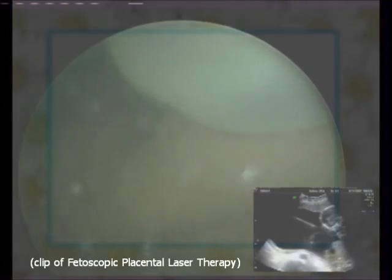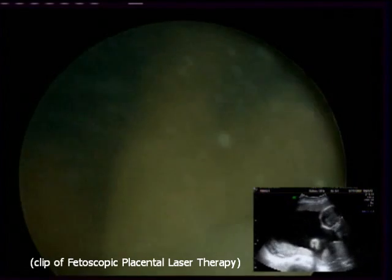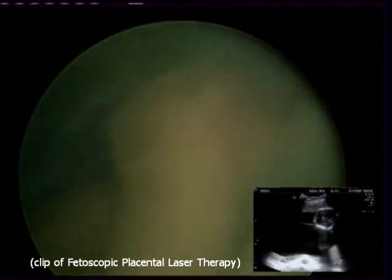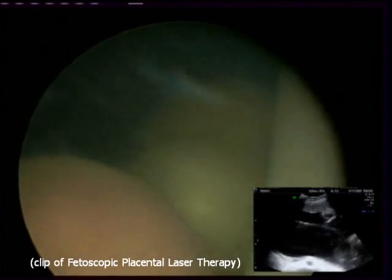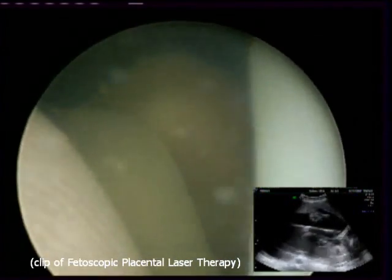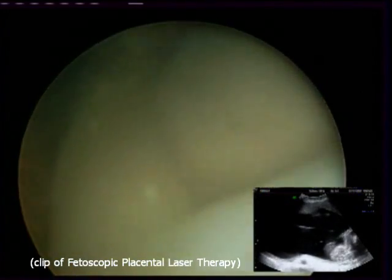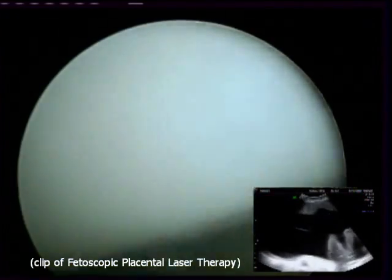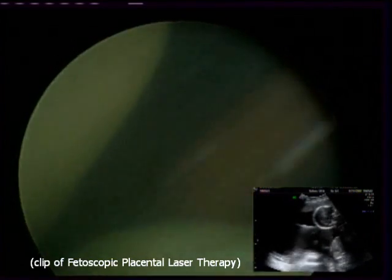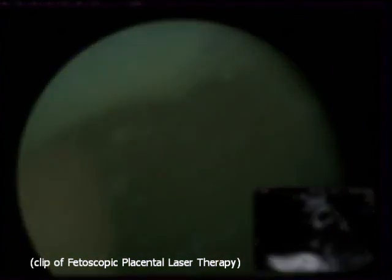Treating the connecting blood vessels involves fetoscopic placental laser therapy. This is the insertion of a tiny telescope into the pregnant uterus, allowing the doctor to go in to the connecting vessels and destroy the connection between the 2 umbilical cords. Though the surgery increases survival rate, it is not always an option and varies by individual case.